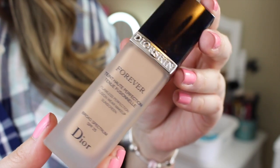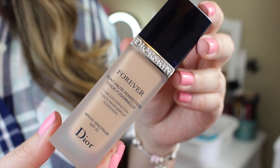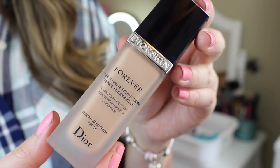Alright, next up I have a foundation, and this is another product that I did an entire video on. I'll link it down below if you want to check it out, but this is the Dior Skin Forever foundation. This might replace my favorite Lancome foundation because it lasts all day long. This is Dior's mattifying foundation. I have very oily skin. I like to have foundations that are not luminous or glowy because my skin luminizes by itself throughout the day.